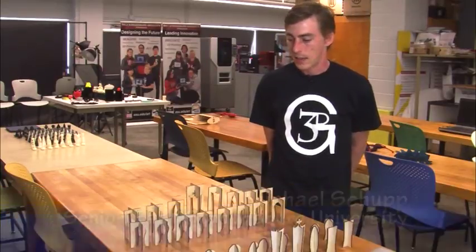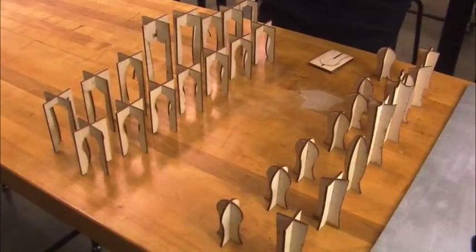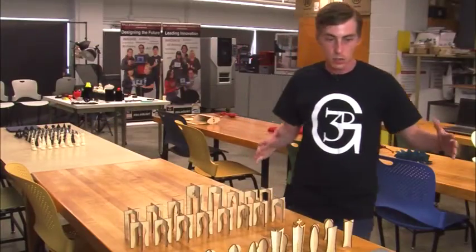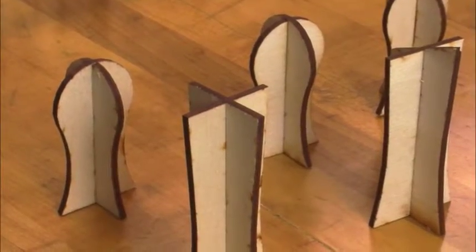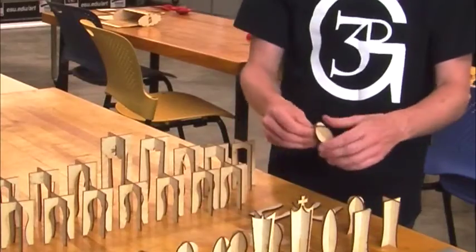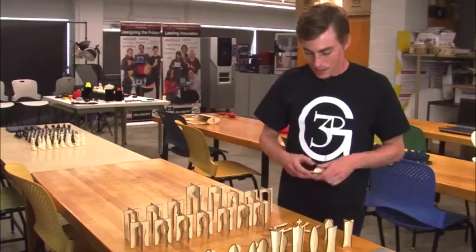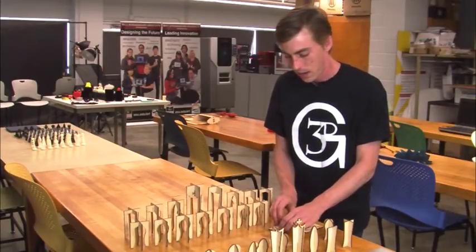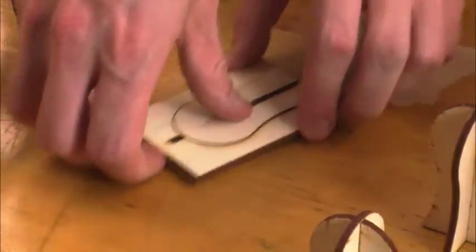Hello, my name is Michael Shoup. I'm a senior at East Stroudsburg University, and my project here was presented by the Student Activities Association. They were looking for chess pieces that could be made into large-scale sizes. They all disassemble, and the male and female pieces fit inside of each other so that they could be easily stacked and save space during storage.